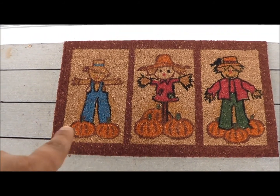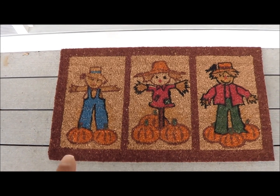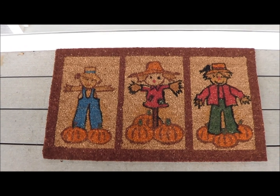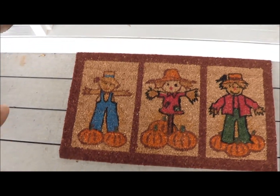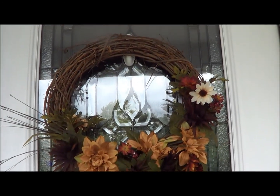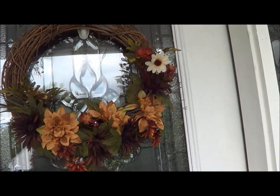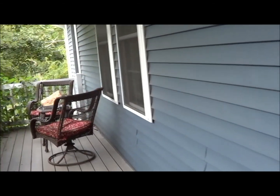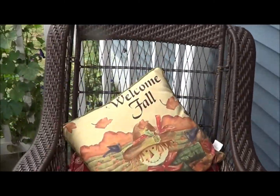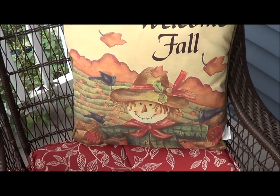our front door mat. And where did I get that? Target maybe? No. Oh, Christmas Tree Shop. Got that at the Christmas Tree Shop. And then I have this wreath. We've had this for years. I don't even know where I got it. Maybe I got it at Michael's towards the end of the season, when they mark everything down. Then I have this one little pillow over here. That came from the Christmas Tree Shop too.